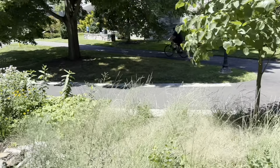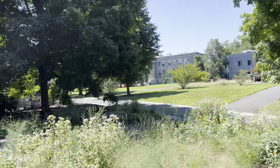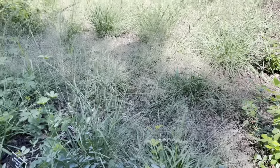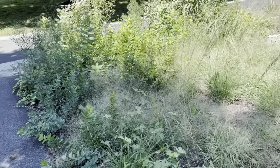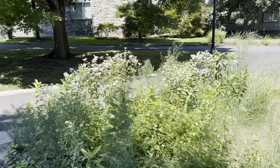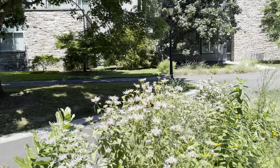What a great experience to see. I know that when I was in college, the landscapes didn't look like this at all. You have the two grasses juxtaposed together, the Eragrostis spectabilis with the Bouteloua curtipendula, where you have two different structures, but they're both grasses.